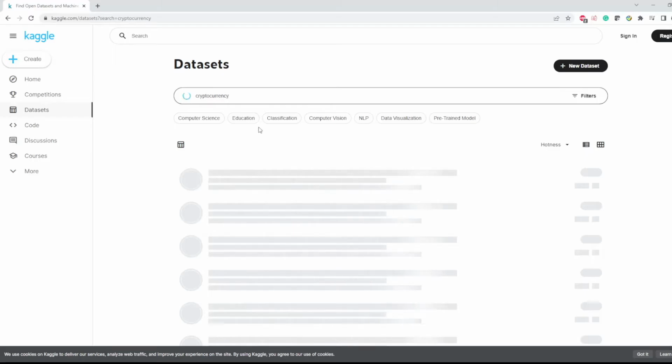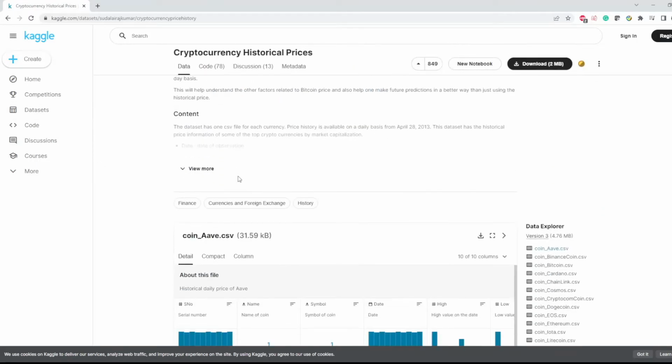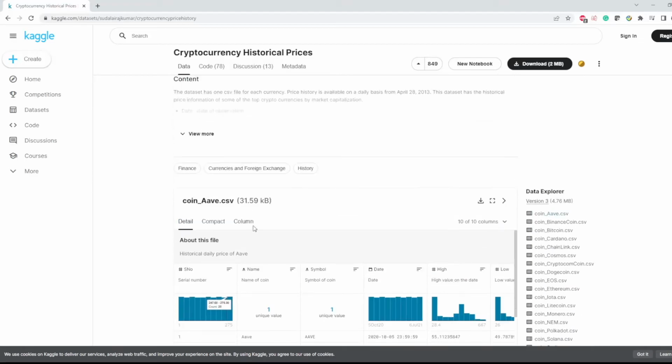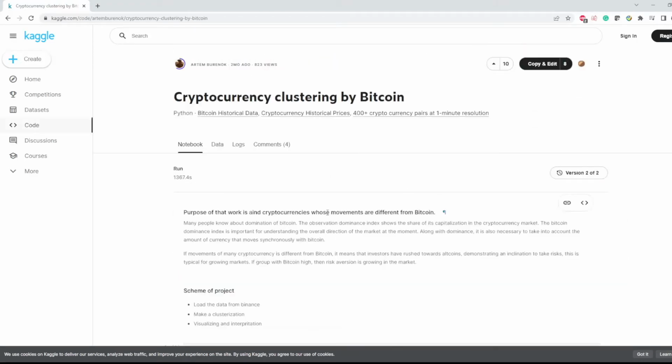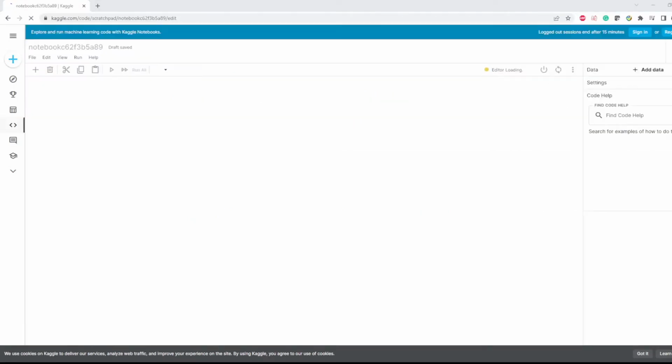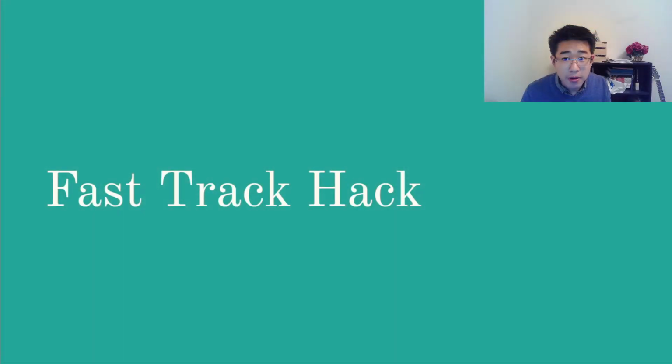There's so many different data sets, and they all have other people's code. You can look into what the data looks like. You can go into the other people's code, what they have done with their analysis, and again, copy and edit it. And then you can try your own flavor, and you can make it your own, right? And essentially, that's my fast track way of going through these exercises or just personal projects. And then you're really learning a lot of things just by working directly on the projects.